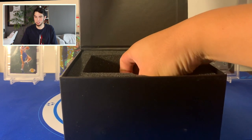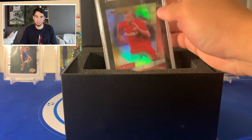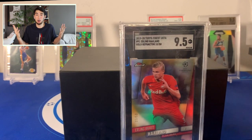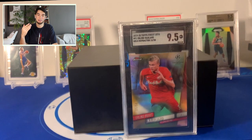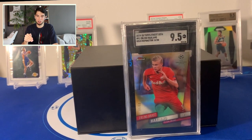And yeah, we'll just show it to you. I don't know how else to preview it besides that, but SGC 9.5, boom, Erling Haaland Gold, Topps Finest. It's just a grail card for me. Anyone asks me about Haaland, I say Topps Finest in the Salzburg kit is the card to get. Market doesn't necessarily agree fully, but outside of some crazy autos, if I could have any Haaland gold, this is what I would go for.